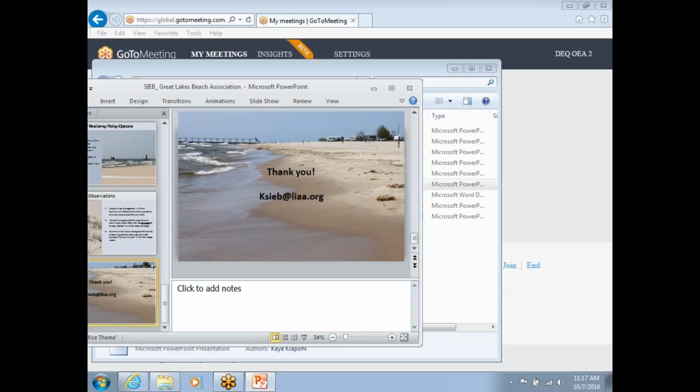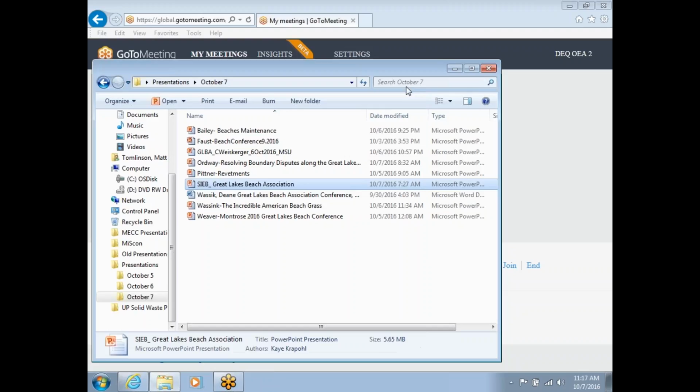Our last presentation is by Dustin Ordway from the Ordway Law Firm. He is talking about riparian rights boundaries.